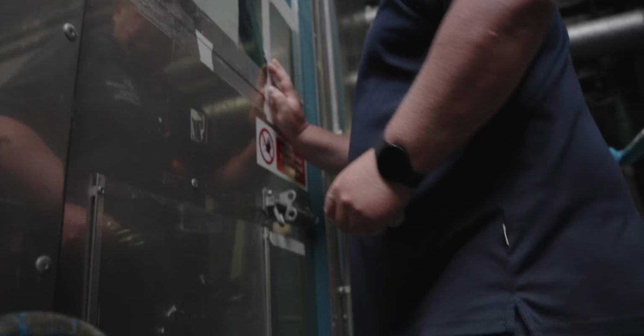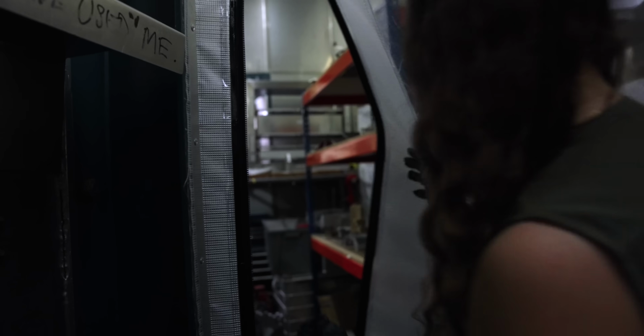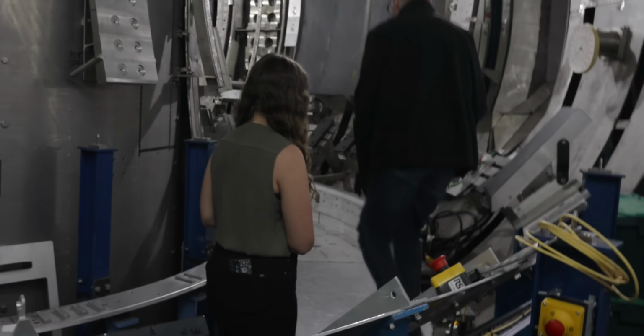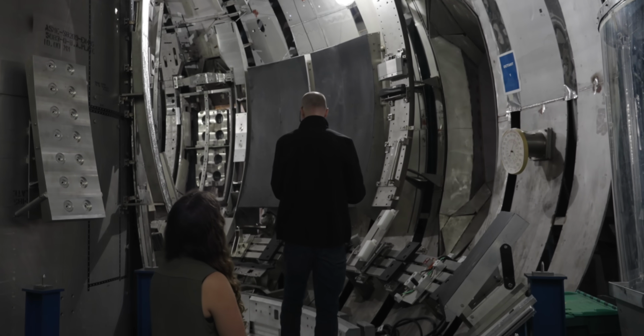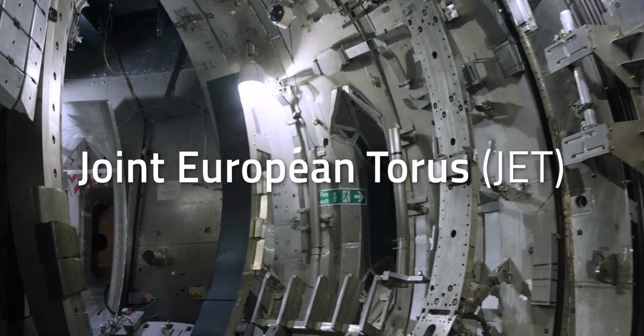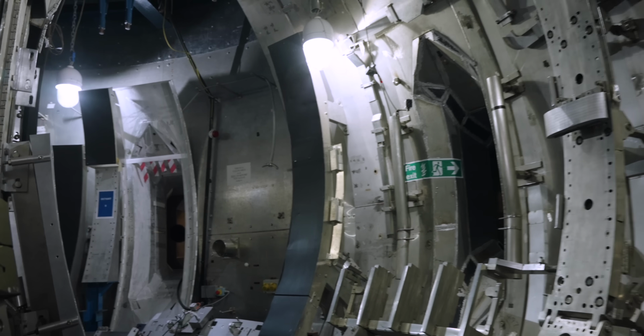I felt like a kid on Christmas morning, getting to go inside the tokamak and get a better sense for the size and scope of the device. And in case you didn't know, Jet is shaped like a giant donut, which shouldn't be too much of a surprise since the hint is right in the name, Joint European Torus. So this is the inside of that torus.